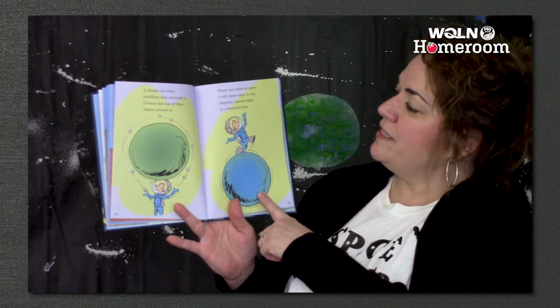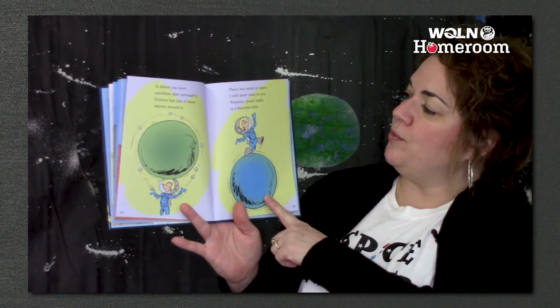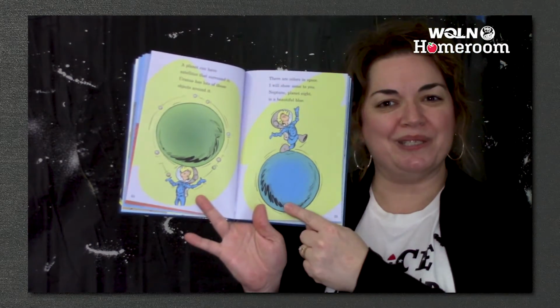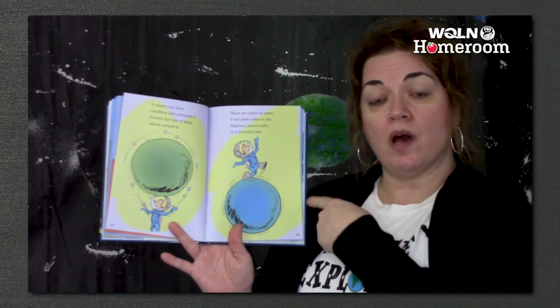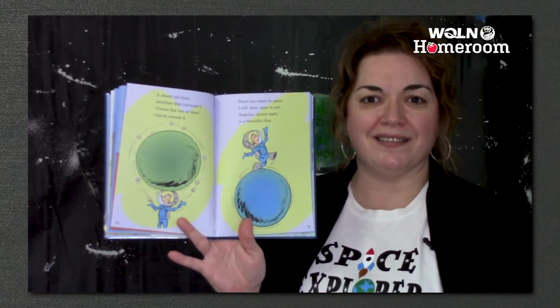There are colors in space. I will show some to you. Neptune, planet 8, is beautiful blue. So those are our 8 planets. If you're making a space wall at home, you could add the other planets too by using lots of different colors.